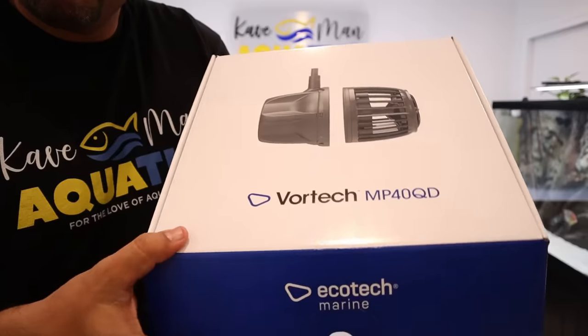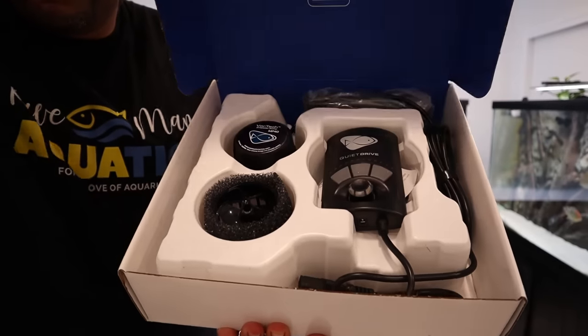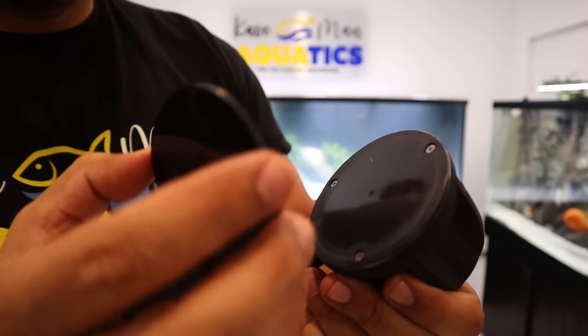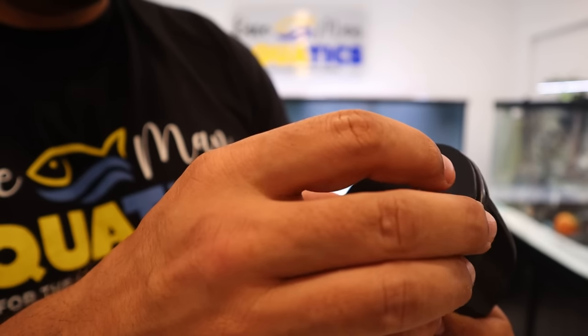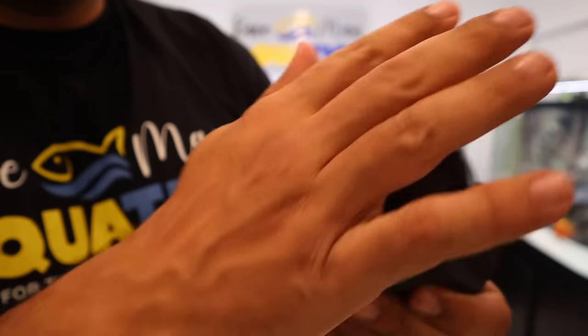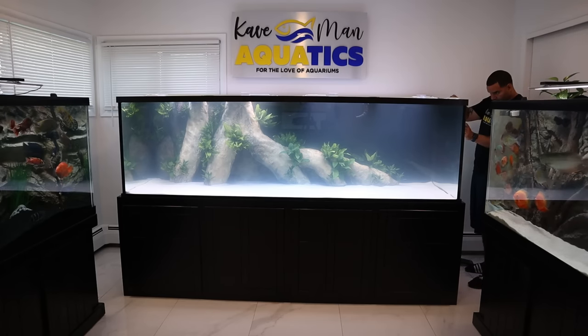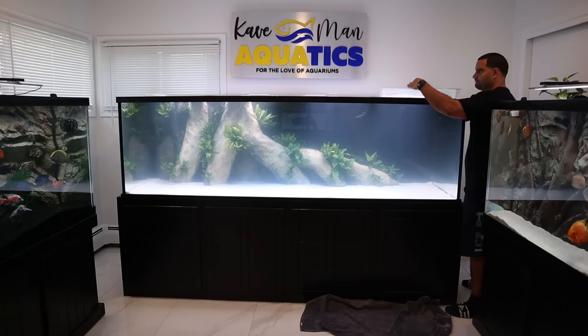MP40! That's right, we're going with the Vortech MP40 on the new 450, just like my other tanks that are rocking the MP40. Do not forget to put your gasket on, and make sure you've got the right size, or you could break your wavemaker. I'm going with two of these MP40s on this tank. One is going to be on one side, one on the other at the bottom.